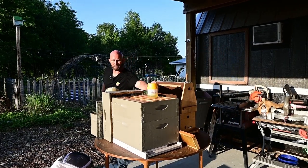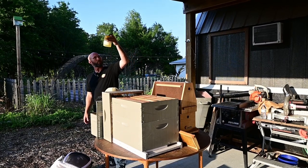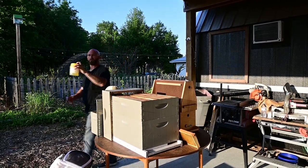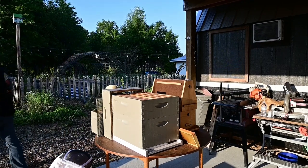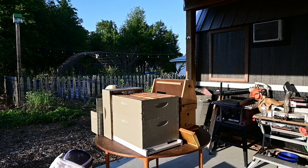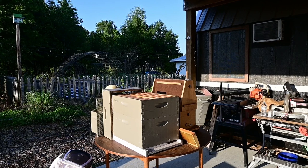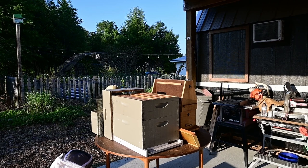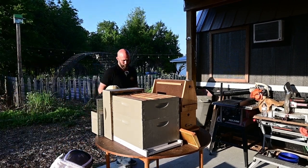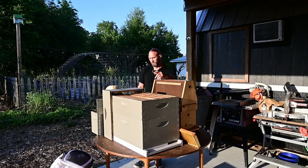If you want to pass this around, there are little black specks in here. And the little black specks are Varroa destructor. You want to pass it around? You want to look? Yeah, go ahead and pass it to the next person. So the mites are the little black specks. Varroa destructor is our number one enemy.